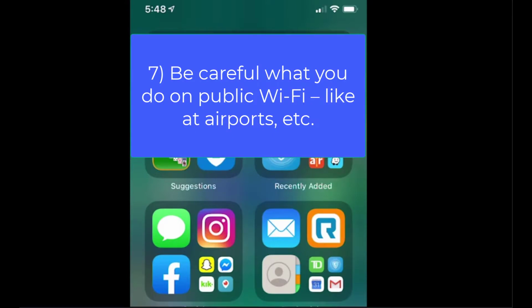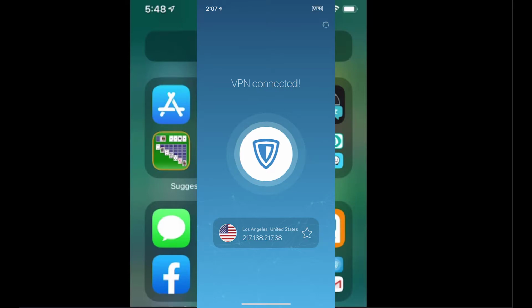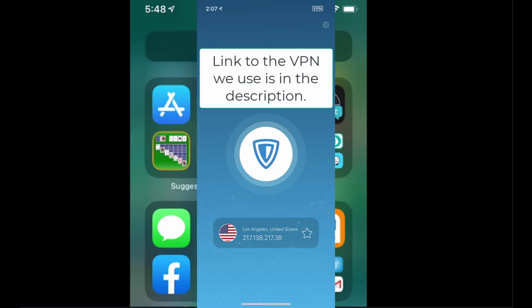Number 7, be careful what you do on public Wi-Fi, like at airports, etc. If you need to use public Wi-Fi often, install a VPN on your phone and access your information through that.